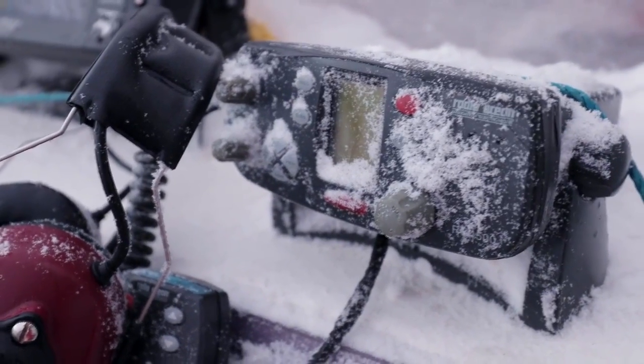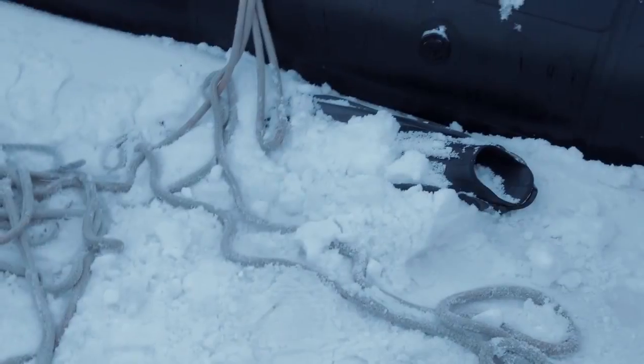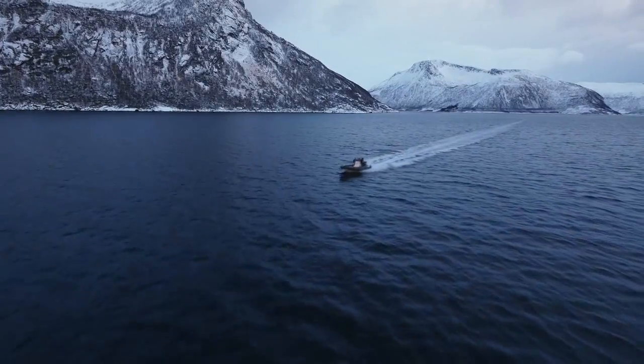We're in the middle of winter off Senja Island in Norway, in the Northeast Atlantic Ocean. It's dark water, incredibly cold. It's a pretty harsh environment, and let's see how the camera goes.